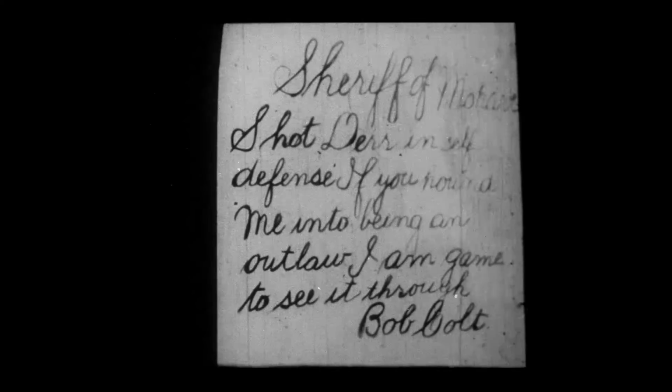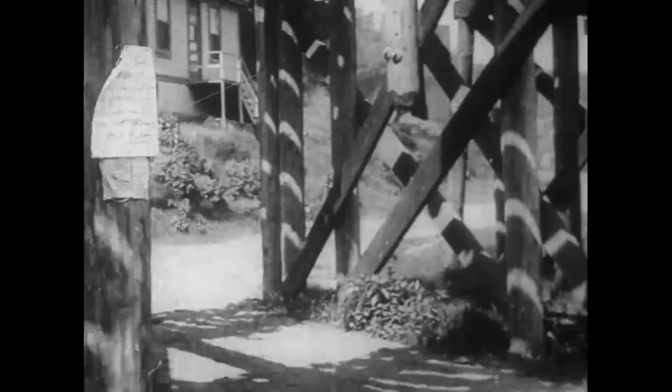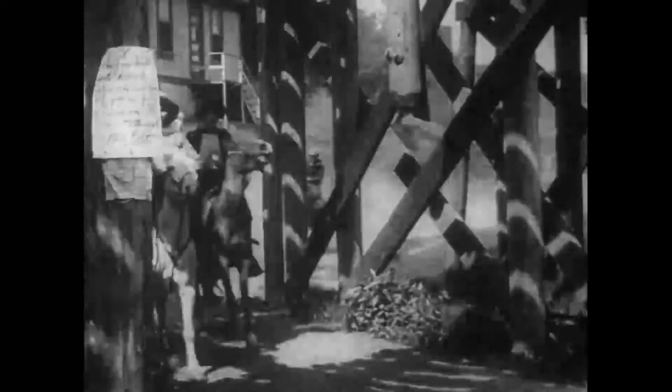Including in that was a 1927 movie directed by John Ford called Upstream, which was actually a comedy, but no one had seen this film in years. They also found a film that Alfred Hitchcock was involved in writing.